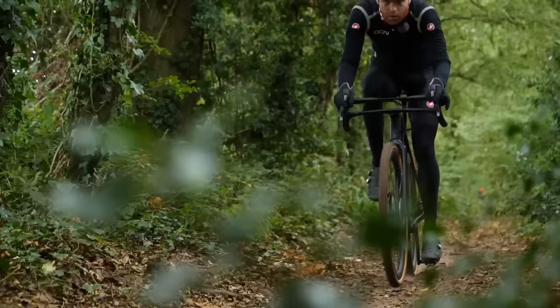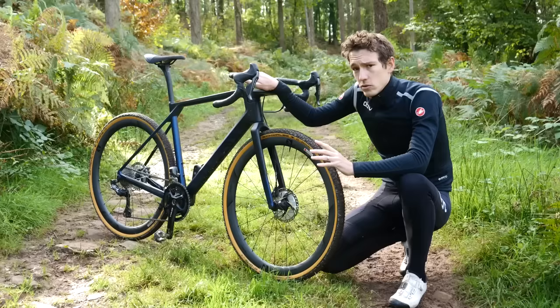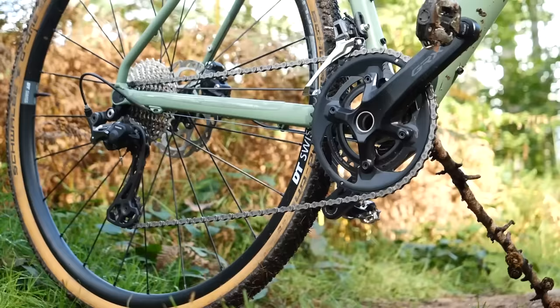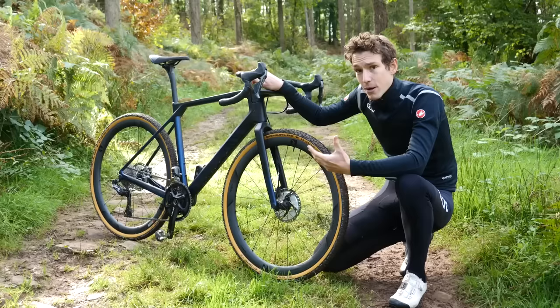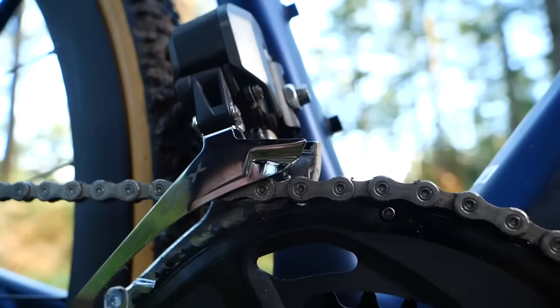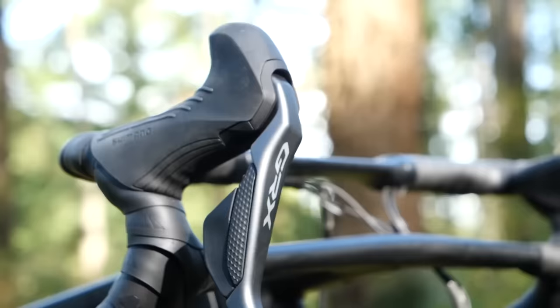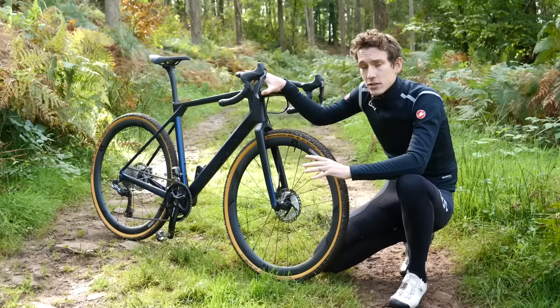So Ollie has just taken you through a long list of similarities, but there are differences, of course. So this one, GRX 810, is lighter than GRX 400, so that's going to contribute to the overall lighter weight of our bike, which is a bonus. But for me, perhaps the biggest one is that GRX 810 is Di2, so it has electronic shifting, which means it's even faster to shift, takes even less effort, and is even more consistent, and it stays that way as well. There's no chance of getting sticky, gritty cables from dust and from mud and things like that.